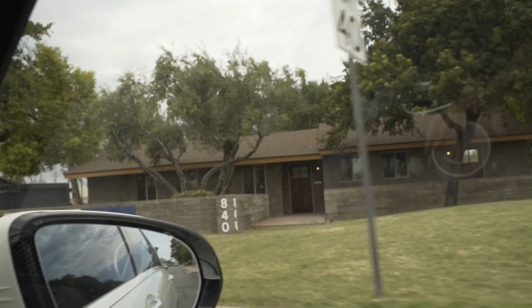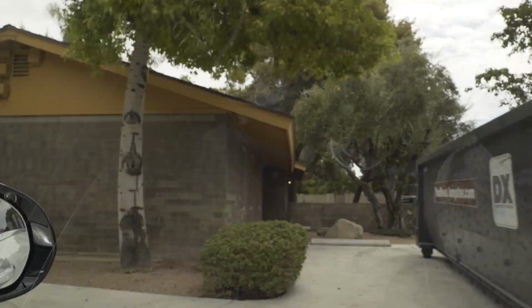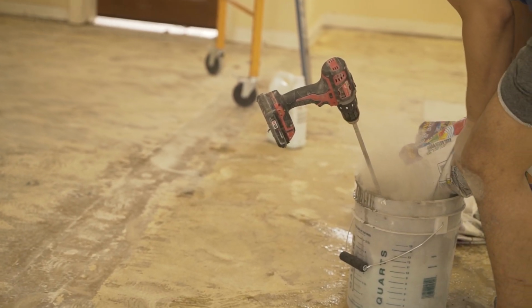Let's do it. So here's the new spot. This is the new Brokery number 3. Inside Brokery office number 3. I haven't let this out to anybody yet, but we just purchased a new building, expanding to North Central Phoenix here in the next month. It's 840 East Bethany Home Road.